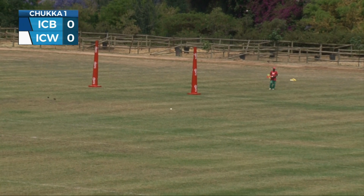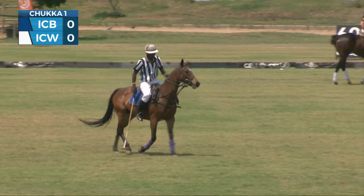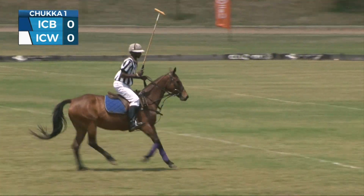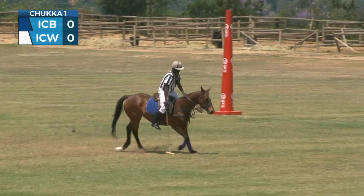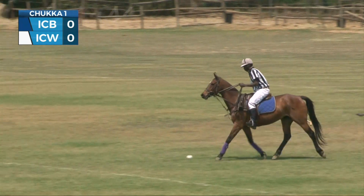Right, so all happening here. 3 minutes gone in this, the opening chukker of the 2020 Cell C Africa Cup curtain raiser. The 2 sides on showcase here today are the Inanda sides of Inanda Blue and Inanda White. Umpire Denono spotting an infringement in play there, and the players and ponies just waiting to see what the umpire's rules are.